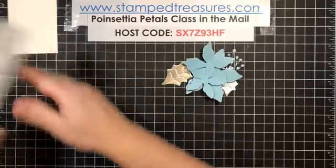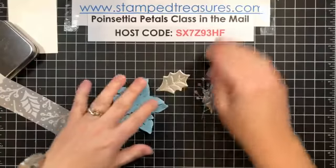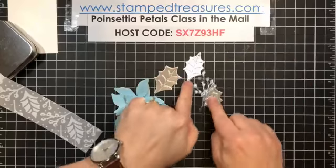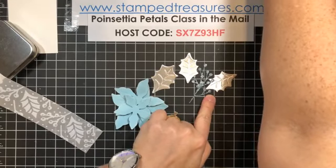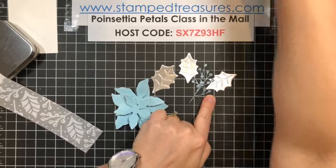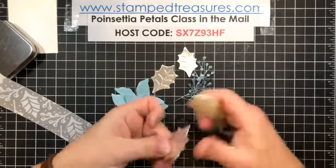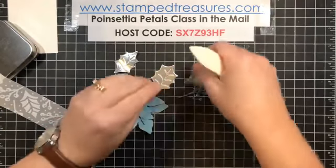Okay, so that piece I'm gonna set aside. Let's actually go ahead and assemble our flowers first. So I've gone ahead and I've cut an extra one of those small leaves and an extra one of these as well. I'm gonna use my bone folder and just curl these up just a little bit.